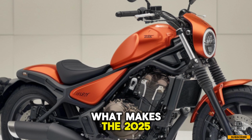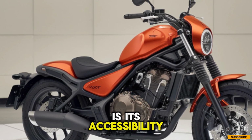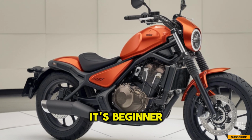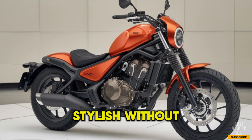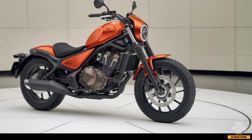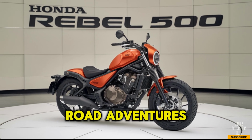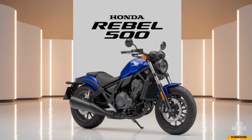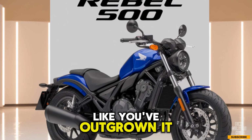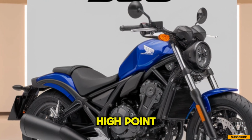What makes the 2025 Rebel 500 particularly compelling is its accessibility. This is a bike that welcomes everyone. It's beginner-friendly without being boring, stylish without trying too hard, and practical without being soulless. It's the kind of motorcycle that you can ride to work during the week and take on backroad adventures on the weekend. It's forgiving enough to learn on, yet engaging enough that you won't feel like you've outgrown it after a year. Fuel economy is another high point.